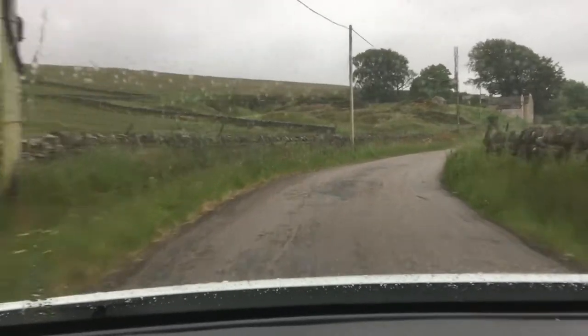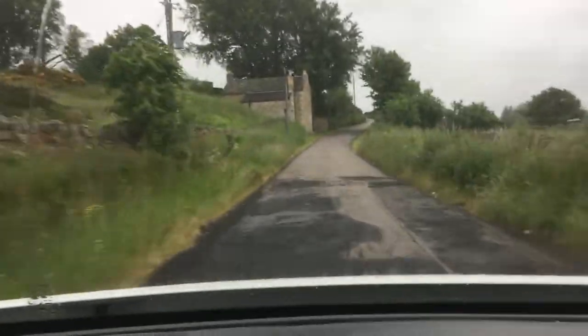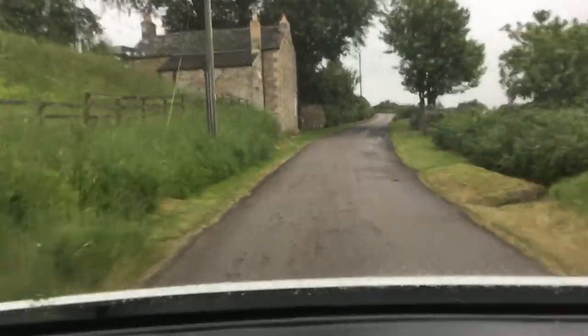So something a little bit different today. You join me on this midsummer's June morning. It's raining, as you'd expect for the UK summertime. And we're in the bug van and we're heading to Northumberland in the UK, not far from where I live.